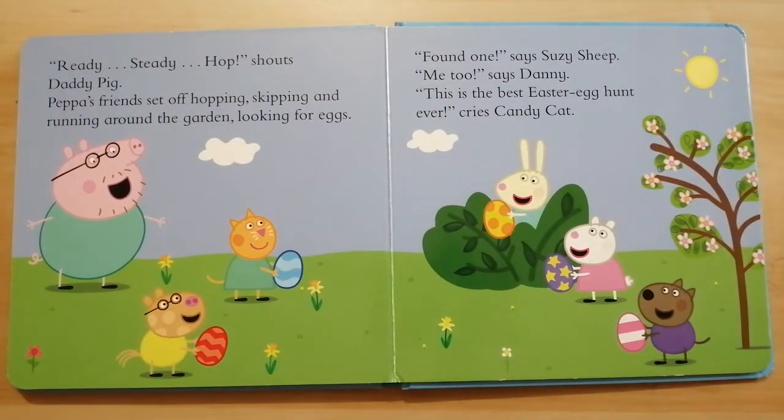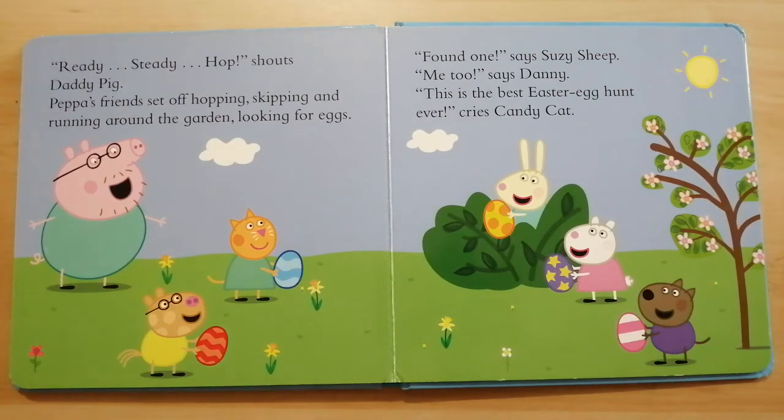"Ready, steady, hop!" shouts Daddy Pig. Peppa's friends set off hopping, skipping, and running around the garden looking for eggs. "Found one," says Susie Sheep. "Me too," says Danny. "This is the best Easter egg hunt ever," cries Candy Cat.